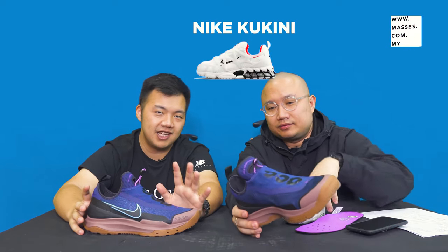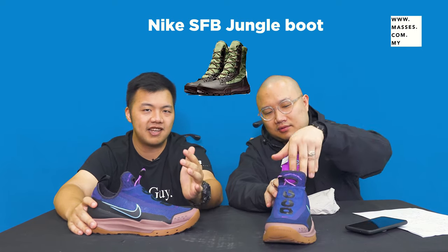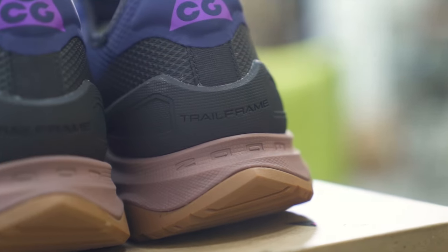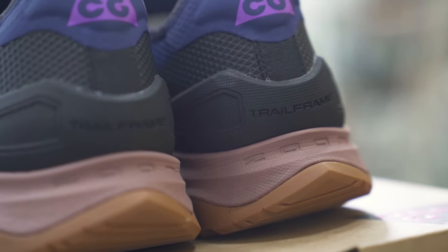This shoe is actually a combo between two pairs of shoes. The design is from the classic Kukini, K-U-K-I-N-I, and also the classic SFB Nike boot. I like the lacing system, which you can't really see here. It's inside. And the back has a bit of that Pegasus hump, which is very Nike right now. Basically the Alpha Fly, the Vapor Fly, the Zoom Fly, Pegasus, Fly Fam.